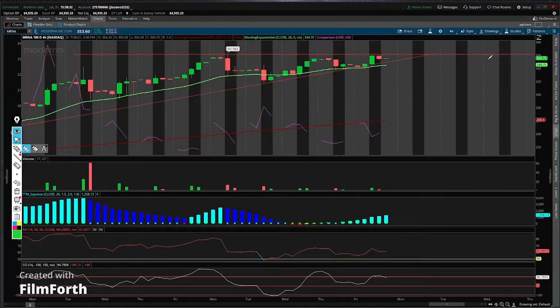So again, I'm looking for that initial drop. My reasoning behind it is tweezer top, tweezer top. Whenever we see these double tops or tweezers, we get a drop. Whenever we see the double bottoms, we get a pop, right? Double bottoms, we popped.